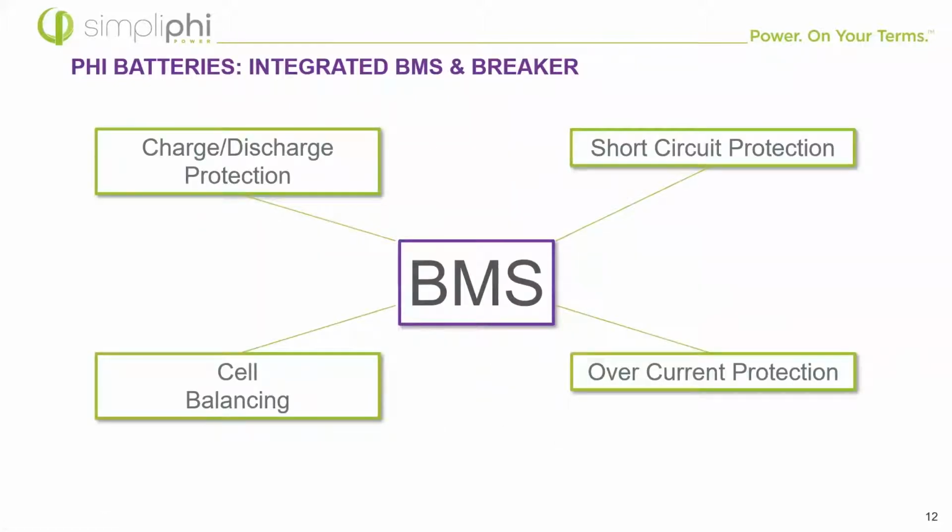Well, charge and discharge protection. So if it sees too much charge or too little charge, mostly on the too much side because there really is not a very low end of things, it knows to go into a protection mode. Short circuit protection, again, same kind of thing, and same thing with overcurrent protection. Overcurrent protection probably being the biggest one that this BMS sees.